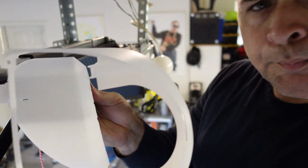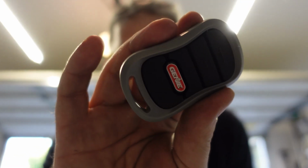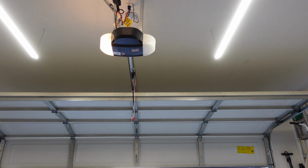The reason why I don't like it is pretty simple. I don't care for the light covers, I don't care for the programming button, and I don't care for the aesthetics. Now, does it work as a good garage door opener motor? Yes, all day, every day. Am I being picky? Absolutely.